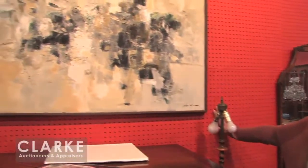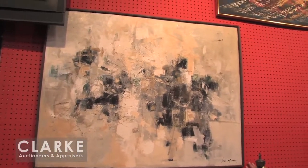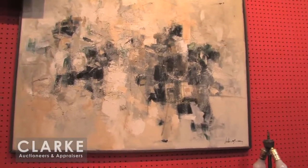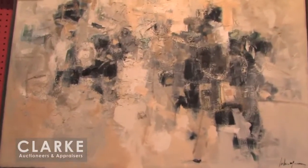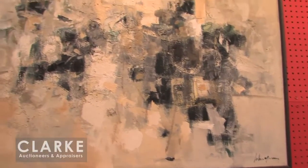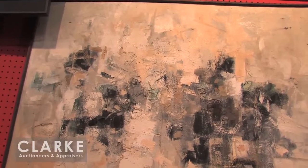This is a great mid-century abstract work by John Chin Young. This came in on one of our walk-in Wednesday auction appraisal days. The condition on it is a little bit unfortunate. There are quite a few losses in areas. Some of it's on a very heavy impasto, but there's a lot of texture to the painting, and I like the muted colors. It's a very wonderful composition.